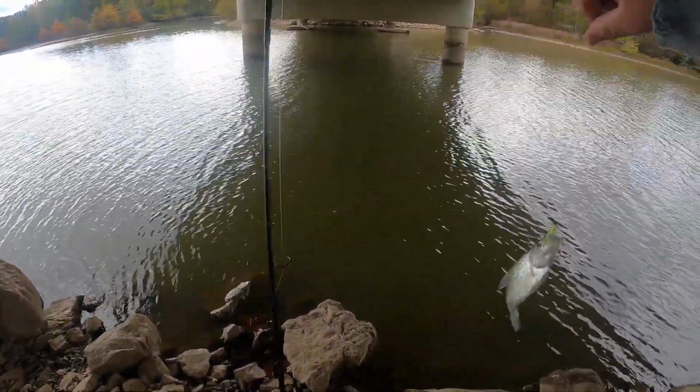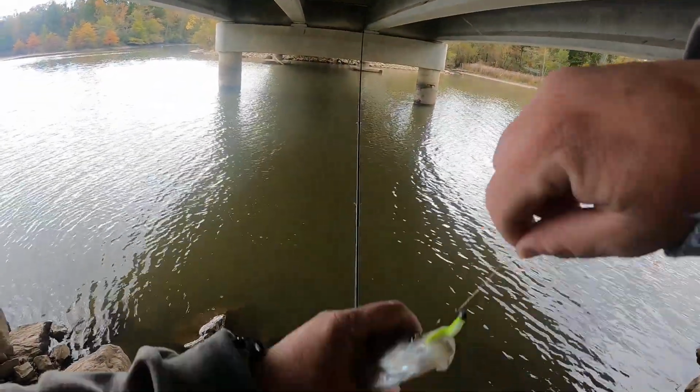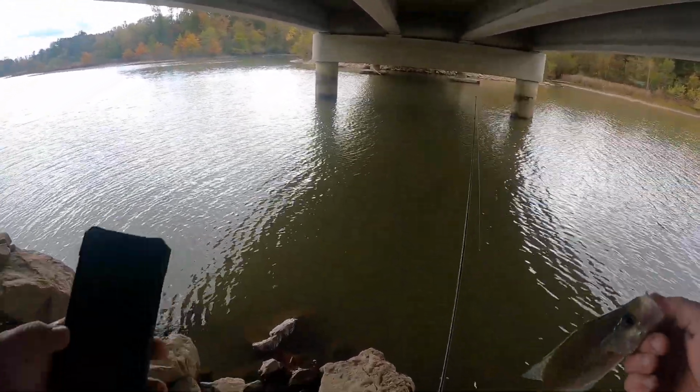Another little mini slab. Chill, man. Chill, chill, chill, chill, chill. You're just barely hooked. Actually, you wouldn't hook too bad. Another little mini slab, like I said.